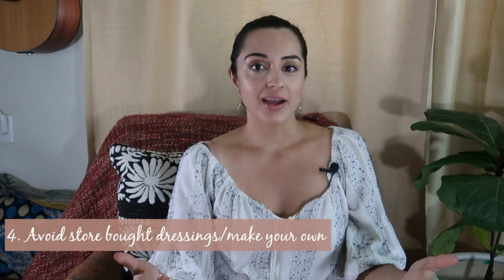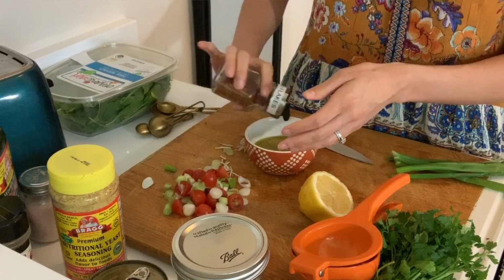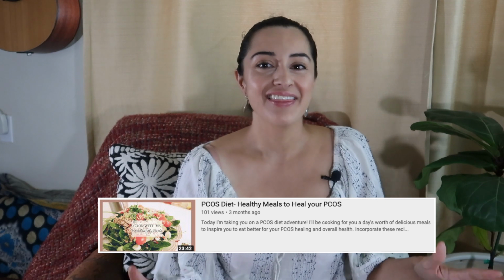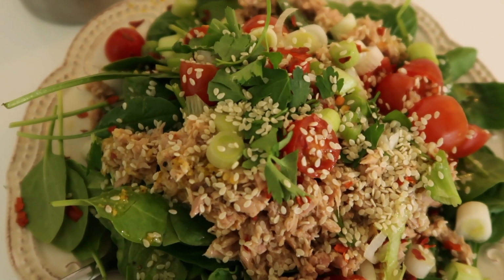I know in our minds a salad is a very, very healthy thing, and I think generally they can be, but a lot of times the place that they end up becoming unhealthy for you is in the dressing. A lot of times store-bought dressings are packed full of a lot of different ingredients, but also a lot of sugar, just like we talked about. And so what I like to do is actually make my own dressings at home. I did a whole video on PCOS friendly meals, and it was a full day of cooking that I filmed for you guys. Specifically my lunch for that day, I made a very healthy, delicious tuna salad, and the dressing I made at home.